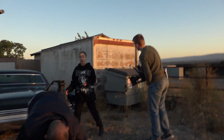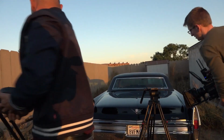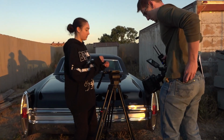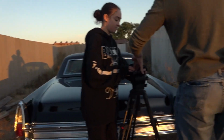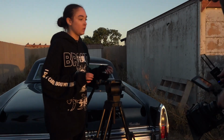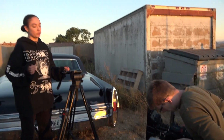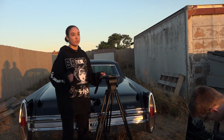Looks like they weren't happy with the shot, so they decided to go against the jib. I'm combining the first three shots into one, so instead of doing four shots, it's just this one shot I need to get.